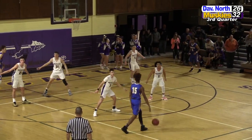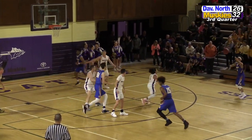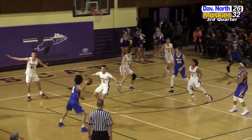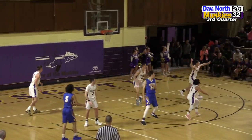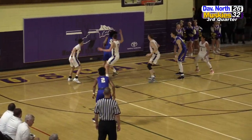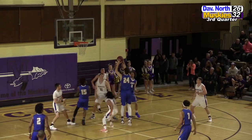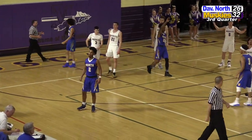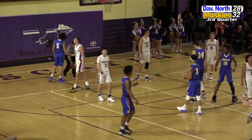Howard, Wieskamp, Falk, Hutton, and Melendez on the floor for the Muskies. The 5 seniors. Vesey gets the ball at the top of the key. Over to Taylor. Taylor thinks about a 3. Skips it over to Watson. 3 ball up. No good. Rebound Taylor. Taylor shot. No good. Rebound by Beck. That's going to go down. They're going to get Melendez on the foul.